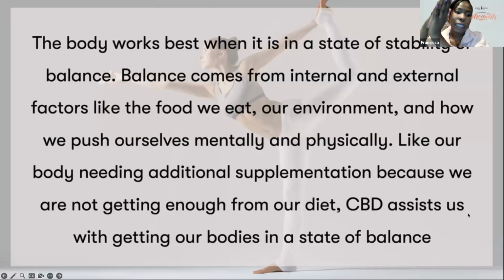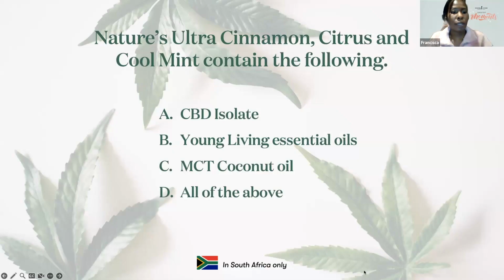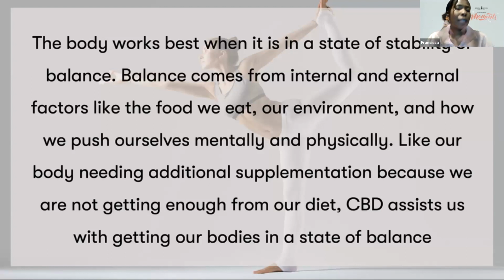So, yes, definitely the body works best when it is in a state of stability or balance. So that's why the body always tries to do a tug of war, trying to balance itself. If you're out of whack, it tries to balance itself, and most times it manages to do that. Balance comes from internal and external factors, like the food we eat. When you're hungry, it means that there's now a shortage of energy in the body. You need to take something to replenish that, to balance it. Our environment, and how we push ourselves mentally and physically, also play a role, like our body needing additional supplementation because we're not getting enough from, for example, our diet or from all the external attributes that we take in to balance ourselves. CBD assists us with getting our bodies in a state of balance because, like we said, it works on the ECS, the endocannabinoid system part of the body.